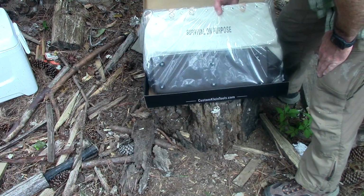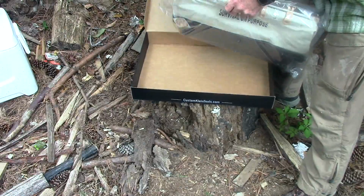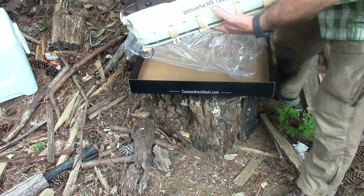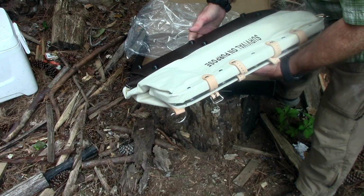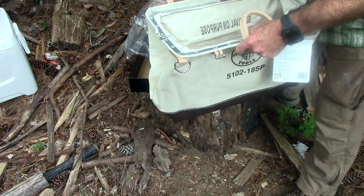Oh, would you look at that? Right there, Survival on Purpose. Let's take it out of the box, out of the bag here. This thing probably weighs, I don't know, a pound at least. Super heavy duty stuff here. Let's take a look at it.